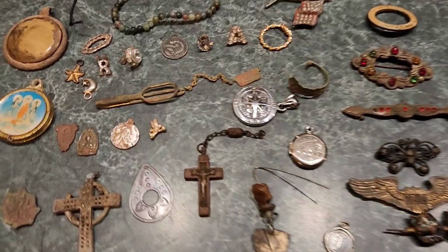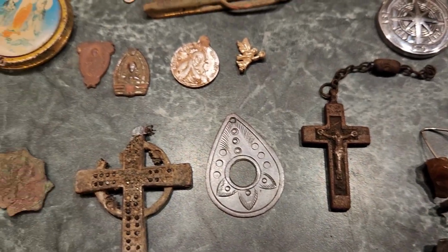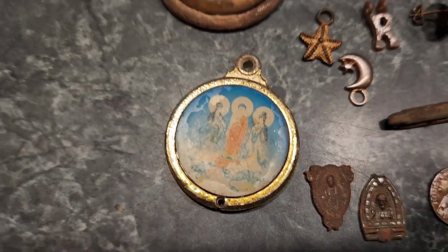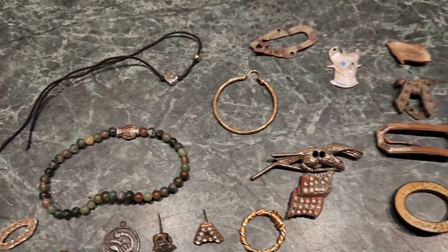Alright, here's all the non-precious jewelry. We got a couple crosses, some earrings, some religious medallions, some kind of Chinese thing. I still don't know what that is. Earrings and charms, a couple cheap little necklaces.